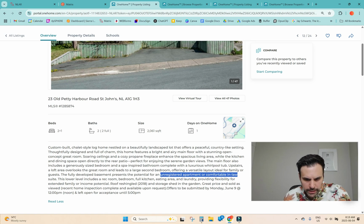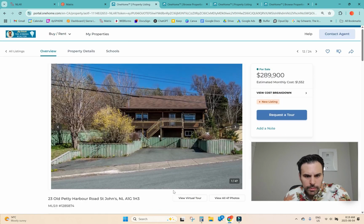It's being sold as viewed, and they've had a home inspection that's available upon request. So there might be some work to be done here. That's why they have it priced the way they do. But doesn't look horrible. This could be a great opportunity for somebody who's handy to buy something and really have a unique home right here in St. John's.